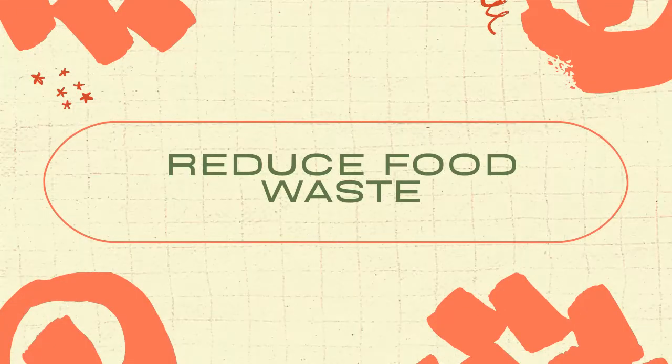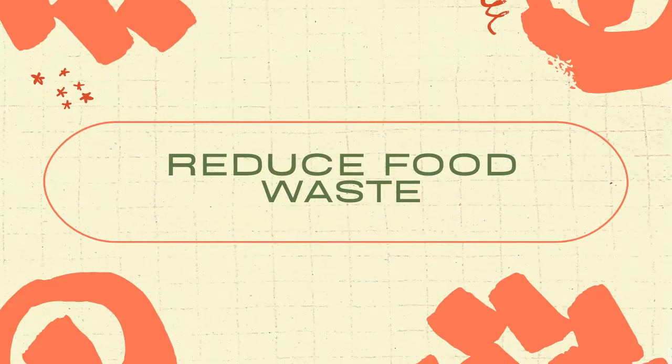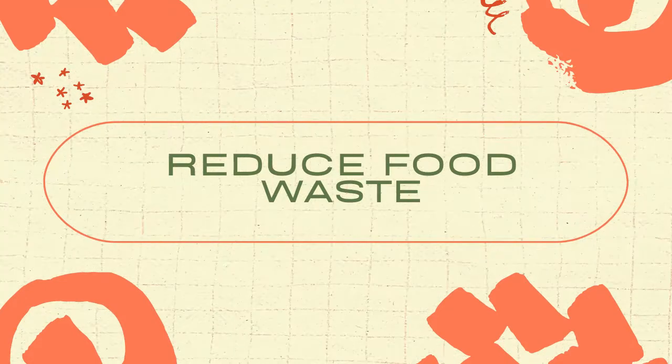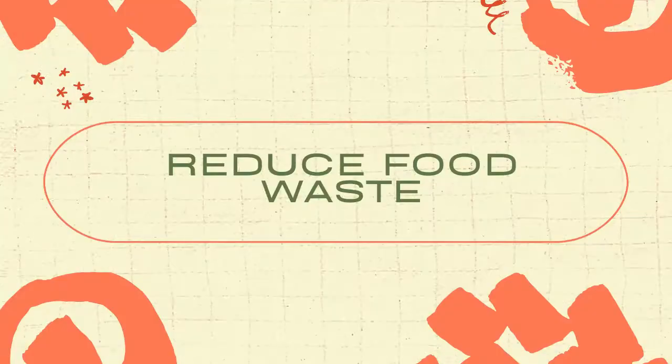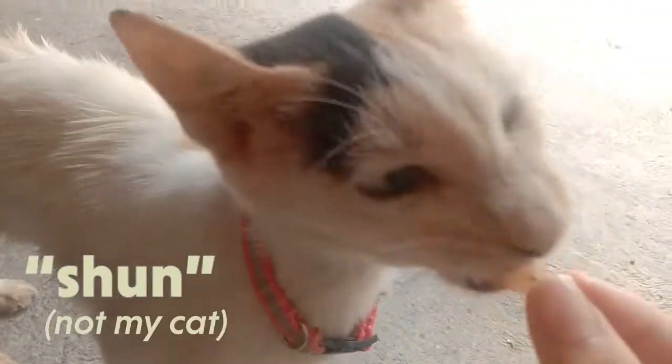When we waste food, we waste the energy used in water that was used to prepare it, and waste the energy used to cook it. To reduce food waste, taking only what you can finish helps. If for some reason you can't, there are still many ways to take care of leftovers. One of them is using them to make compost, and my personal favorite, feeding cats.